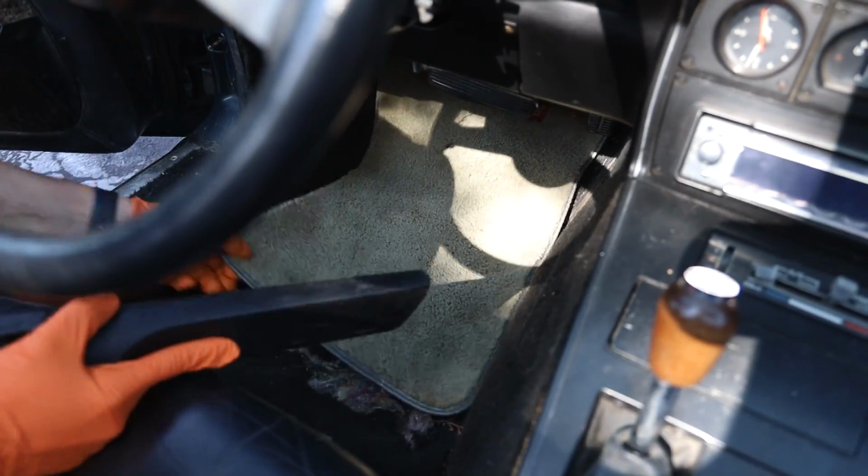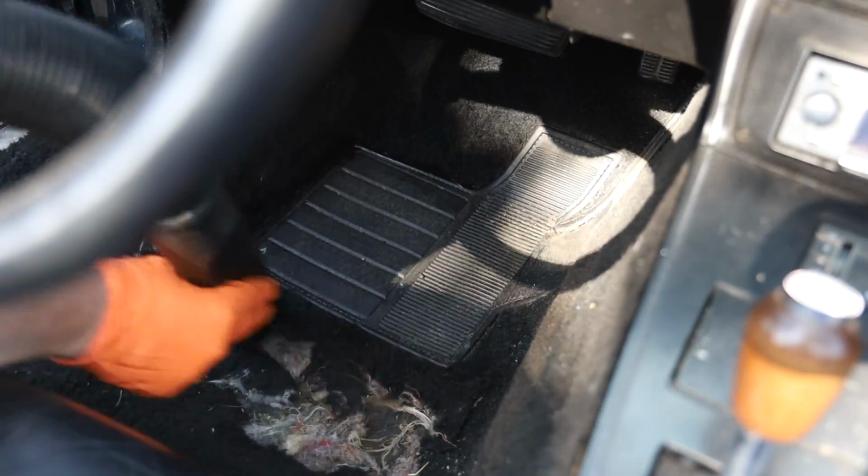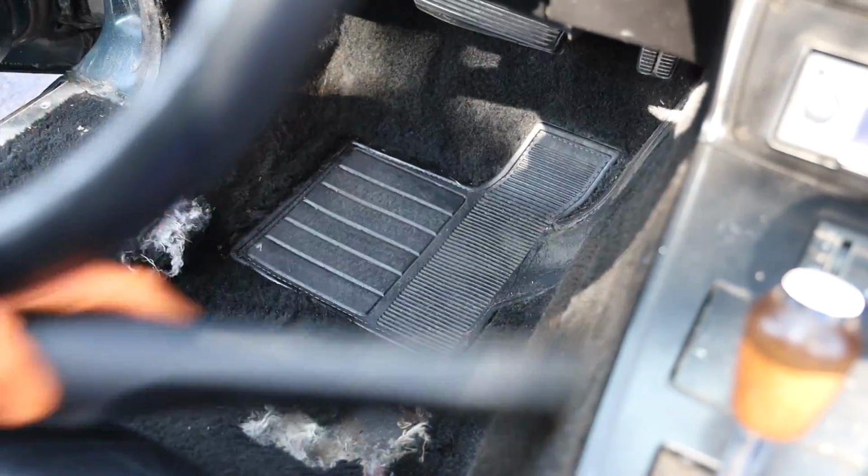Moving on to the interior, we just wanted to give it a good cleaning, but we only had about an hour left of daylight. But you'll see in a second the grossest thing either of us have ever pulled out of a car in our entire detailing careers.